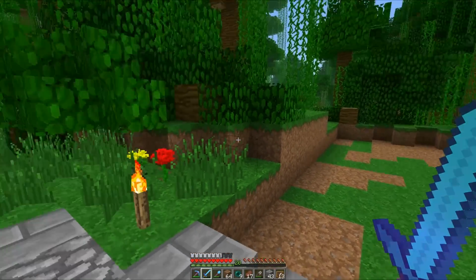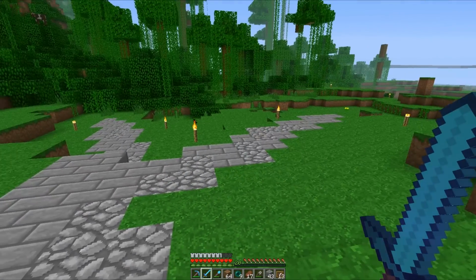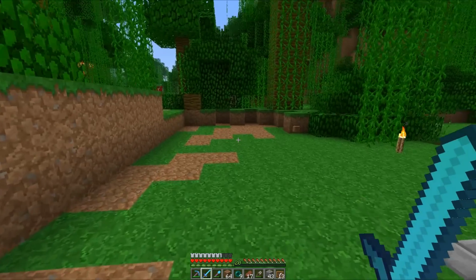And that means that I have scope to be creative and get to work on different types of builds that I wouldn't usually do. But anyway, now that we have all this space cleared out, I'm going to head off, collect up the resources we need for this build, and get to work.